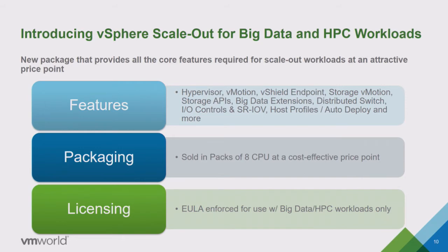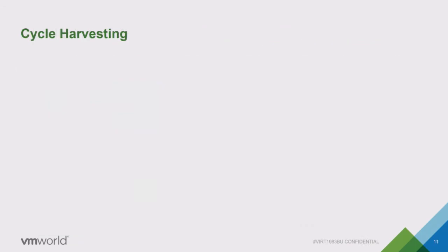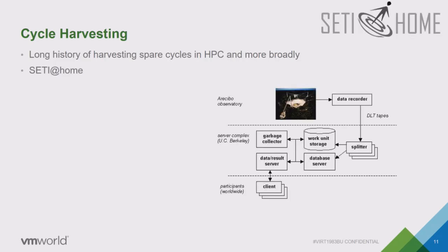Okay, so let's talk a little bit about cycle harvesting. This is the concept, and it's a pretty old concept, of using spare cycles, often using other people's spare cycles historically. The canonical example of that would be SETI at home, the search for extraterrestrial intelligence. Basically the way that works, there's a very large radio telescope in Puerto Rico, Arecibo, that is gathering signals from deep space. And those signals are then taken and forwarded out to machines all over the world.